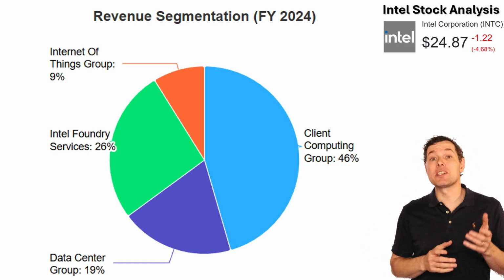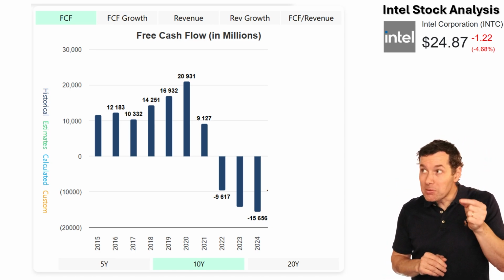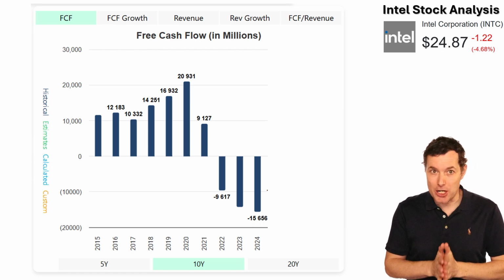Okay, now let's jump in and look at some of their free cash flow numbers. So we can see that free cash flow, starting in 2020, after that, Intel's free cash flow really started to nosedive.